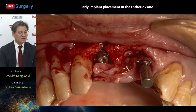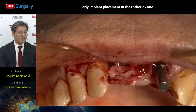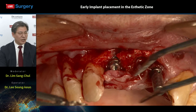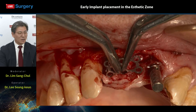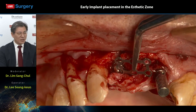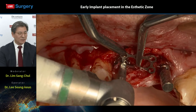This treatment option is plan B for Dr. Lee Seung-Keun, right? Plan A was the tunneling technique, easier than the traditional GBR procedure. But now he has changed the treatment procedure because of the weak, immature soft tissues around the number 21 socket area. So now he is using the GBR abutment and the titanium GBR plate, connecting each other for proper position, right?